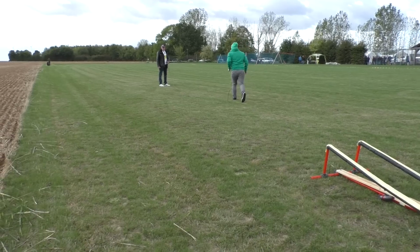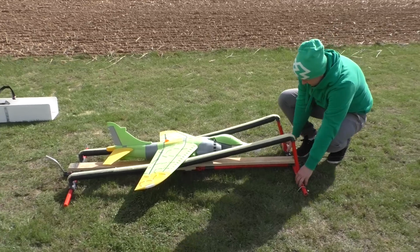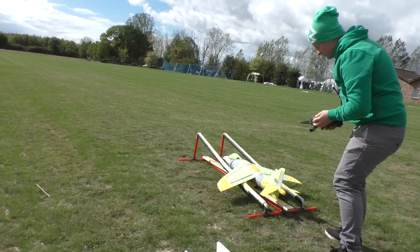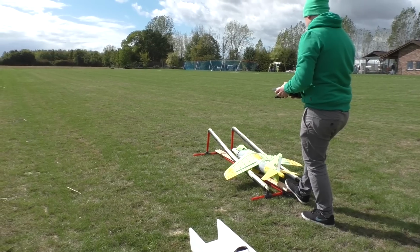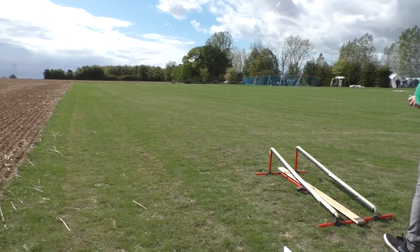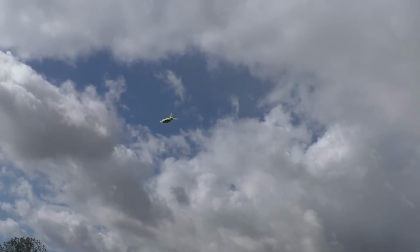And now it was time to prepare the ram for our Harrier. Sehr gut. Wow. Nice sound.